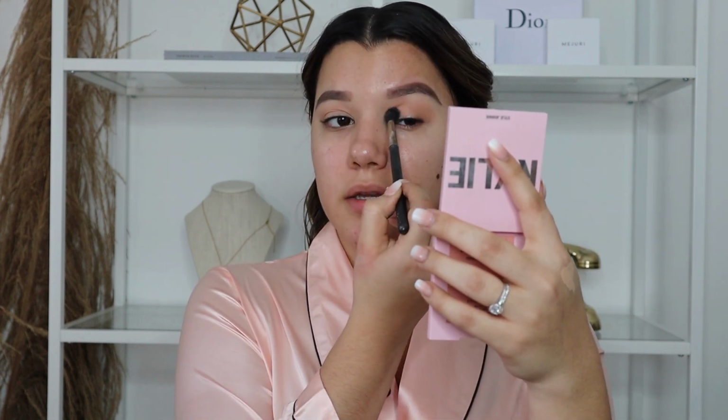I love how these shades blend. It literally blends like butter. I feel like when you're getting ready for a special occasion or you're doing a glam transformation, take your time. That's why it takes 2 to 3 hours, because you want to take your time and have that creative freedom.